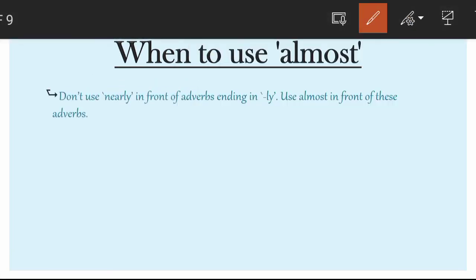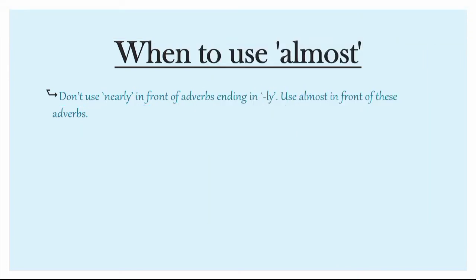So let's see. We don't use nearly in front of adverbs ending in ly. Use almost in front of these adverbs. Listen, we can't use nearly in front of those adverbs which end with ly. In place of this, we prefer to use almost. If we use nearly, then the sentence will be wrong. Okay, so let's see some examples.